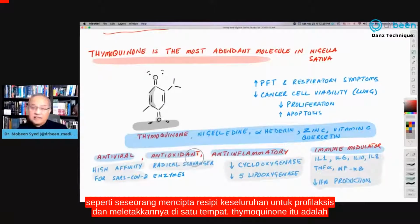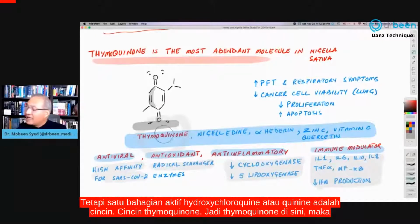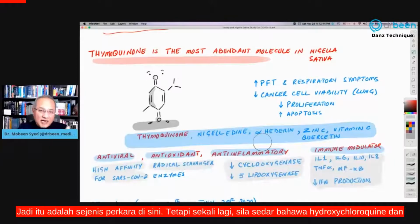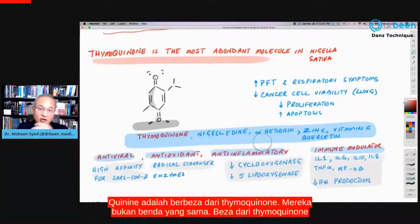Thymoquinone, I hesitate to say it's similar to hydroxychloroquine, because hydroxychloroquine is a bigger molecule, has more things in it. But one active part of hydroxychloroquine, or quinine, is this ring, the thymoquinone ring. So thymoquinone here, then zinc and quercetin here. So imagine if you have hydroxychloroquine, zinc and quercetin all packaged in one area. So that is a kind of thing here. But once again, please realize that hydroxychloroquine and quinine are different from thymoquinone. They are not the same thing.